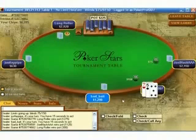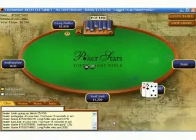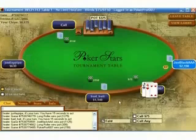Like 7-5 offsuit. I'm in a blind. I wouldn't normally play this starting hand, but in this case, assuming he doesn't just fold, which he does, it's fine with me. I wouldn't normally play that starting hand. Yeah, Jack-4, I don't play that one much either. So you can see I'm just going to instafold that one.